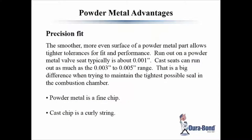So precision fit is also important. The smoother surface of the powder metal part allows tighter tolerances for fit and performance. Run out on a powder metal valve seat is typically about 1,000. Cast seats can run out as much as 3 to 5 thousandths. That's a big difference when trying to maintain the tightest possible seal in the combustion chamber. Obviously, with the new emissions that we have today, that's a critical piece to keep that tolerance very tight and to make sure there's no leakage.